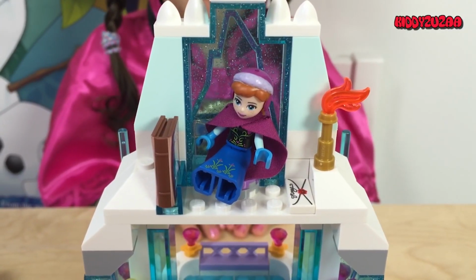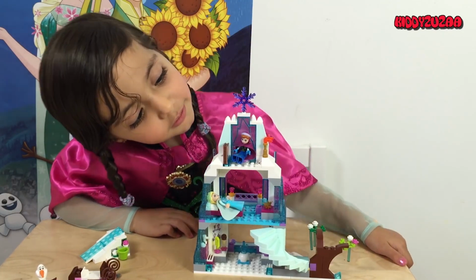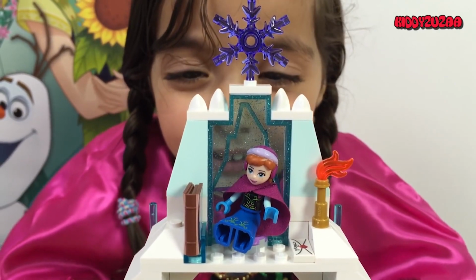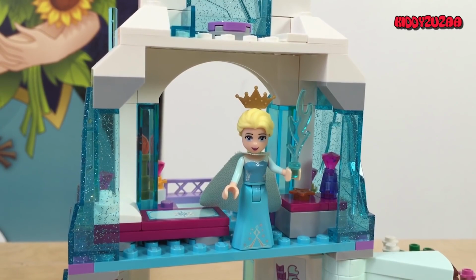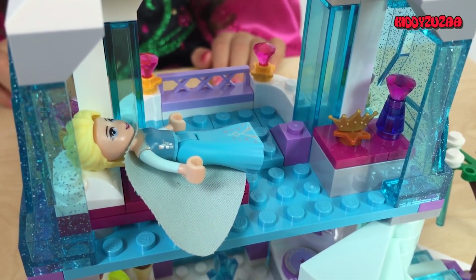Anna has a special reading place. She looks so cute in her little room. Hello, Anna. I look just like you today. Elsa has a beautiful bedroom. She has perfume and a place for her crown.